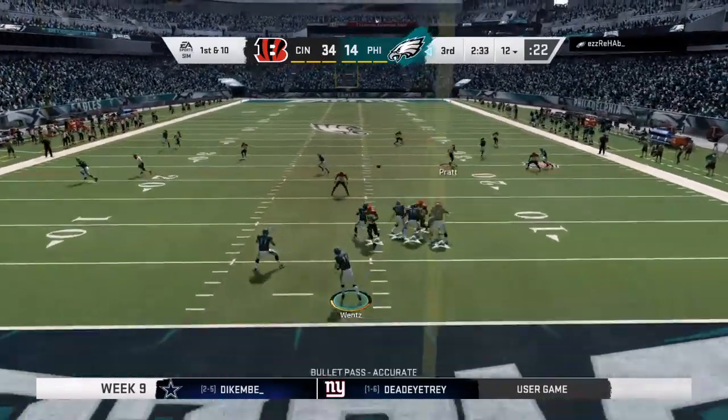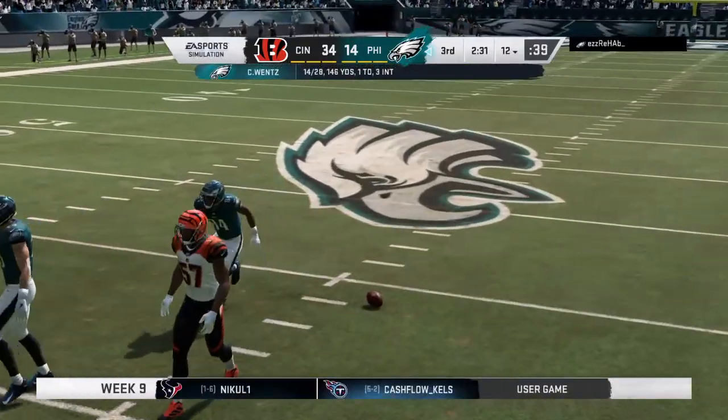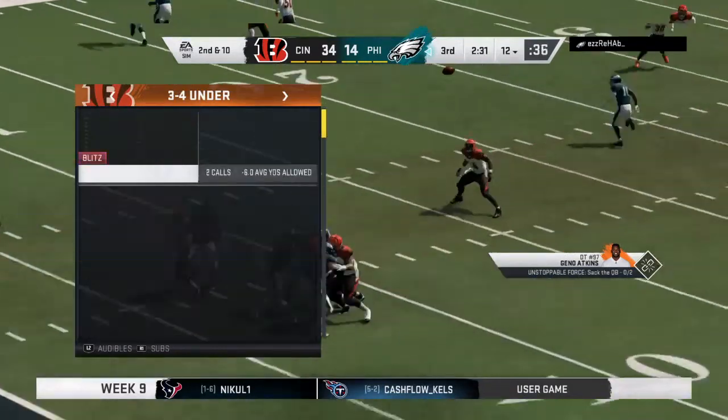Wentz now on first down. And he couldn't hang on. Would have been their 4th pick of the game. Instead, second down.